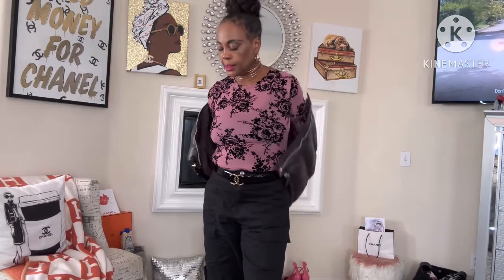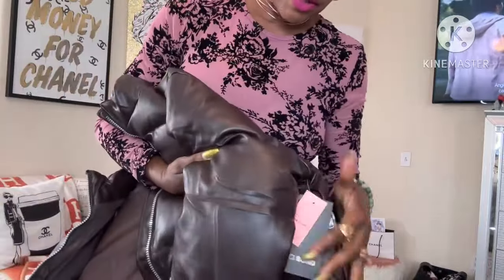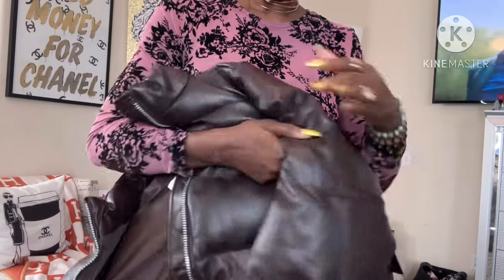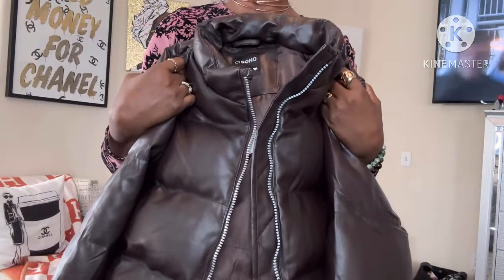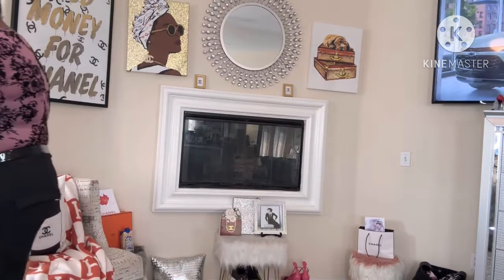Super, super cute. This one came out of Didi's. I tell you, don't sleep on Didi's, people. Didi's discount. It has a name here. Faux leather outerwear. Yeah, it's faux leather. Not everything has got to be leather, especially your puffers. How is a puffer going to become leather? It's like, make it make sense. So, yeah, we got that.